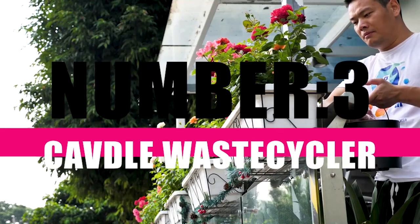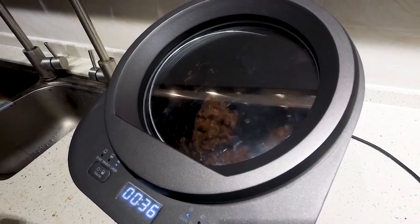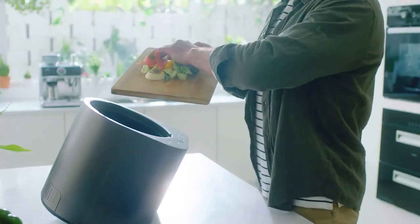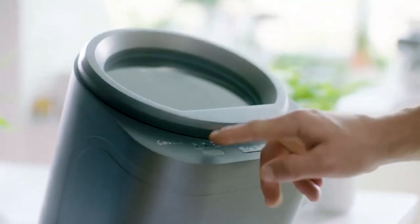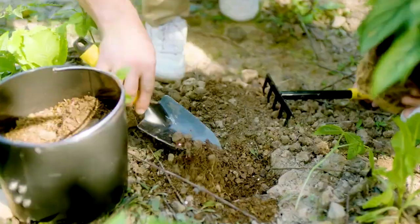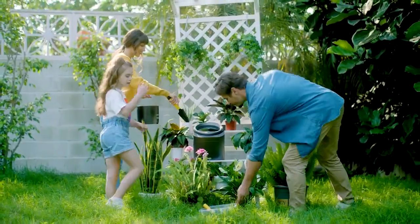Number 3. Caval Waste Cycler. The Caval Waste Cycler tackles the issue of food waste with innovation. This composter efficiently transforms food leftovers, peels, and even coffee grounds into compost. With 9 modes and a quick 2-hour pre-composting option, it suits various household sizes. The deodorizing setup ensures odor-free operation, and its compact design allows for easy maintenance.